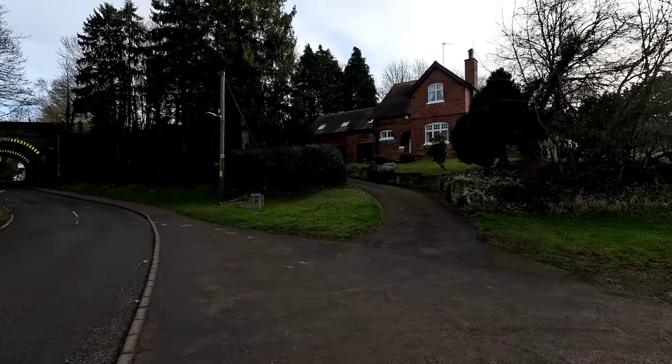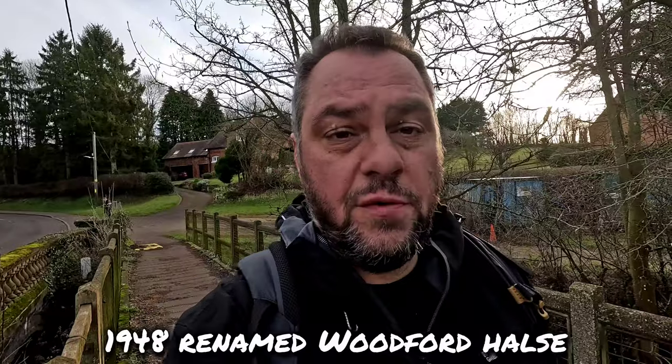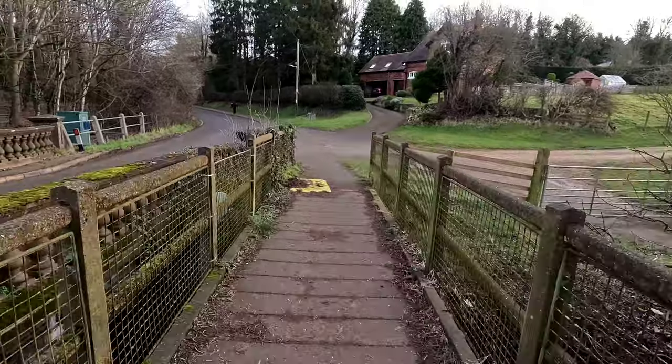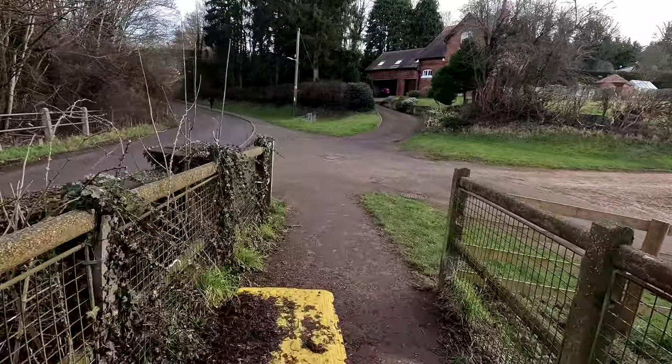There's a station house just by, well, as you would guess, the station. So Woodford Halse opened in 1899 when the line opened, and it was known as Woodford and Hinton. In 1948, so not too long before it closed, it was renamed Woodford Halse. And then in 1966, it closed when this section of line through here closed. We had that other railway, the Stratford-upon-Avon and Midland Junction Railway, which arrived in 1873. So it had quite a decent railway setup for a small place, didn't it?